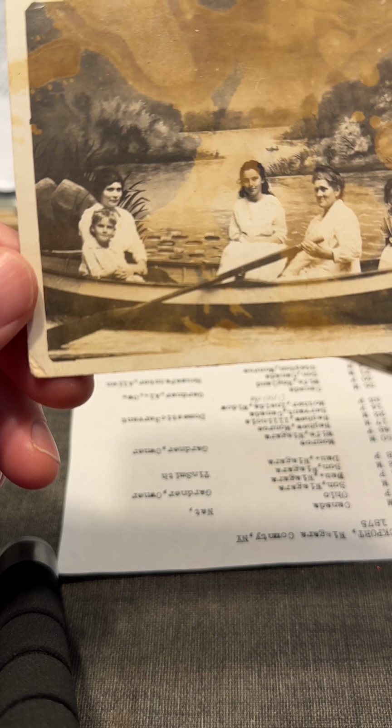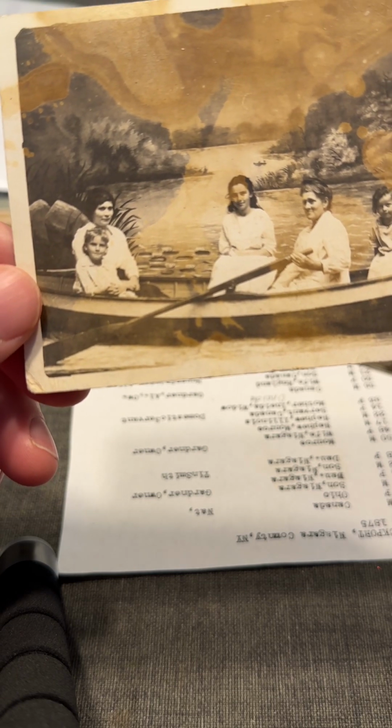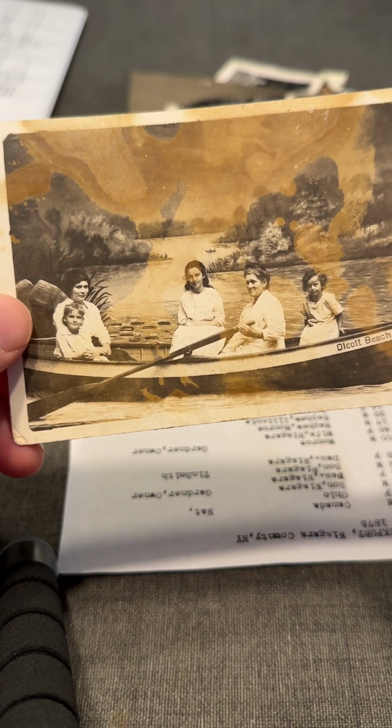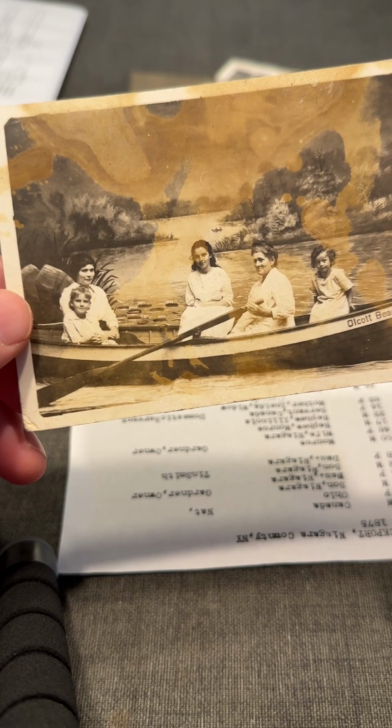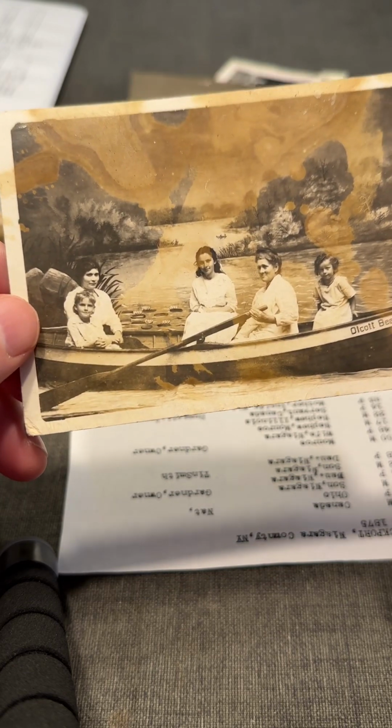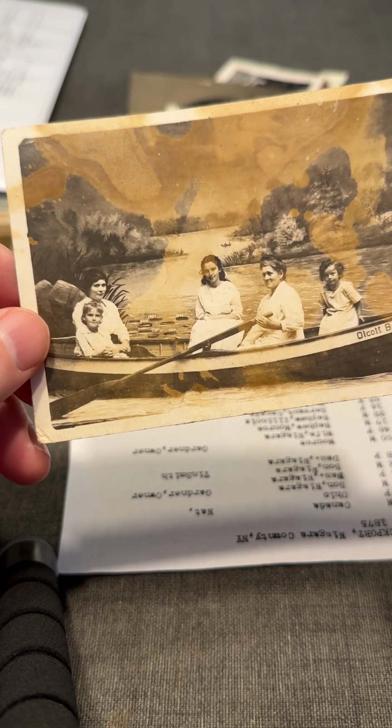And actually, if I blew these up, I could have pretty good images to use on software programs or something like that. It's also possible to Photoshop the photo and then share it with relatives later on. But what I wanted to talk about actually are the annotations on the back. And there's two sets of annotations and a little bit of a mystery, and I'll explain what it is.